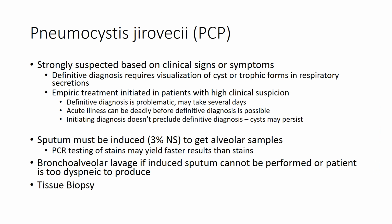This is strongly suspected based on clinical signs or symptoms, though a definitive diagnosis does require seeing the cyst inside the respiratory secretions. Most people will empirically treat while they're waiting for the definitive diagnosis because this is one of those conditions that could be life-threatening. And a definitive diagnosis is very problematic in that it's hard to get, but also that it could take several days. So you do not want to wait until you get the definitive diagnosis before you start to treat somebody for this condition.